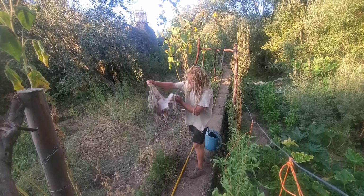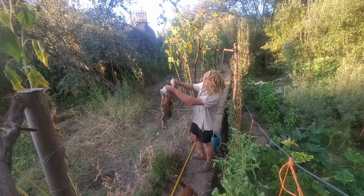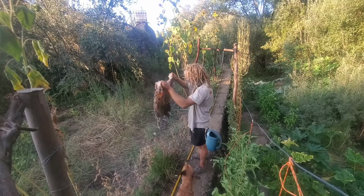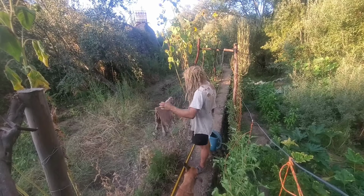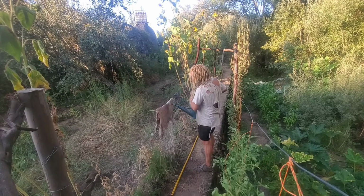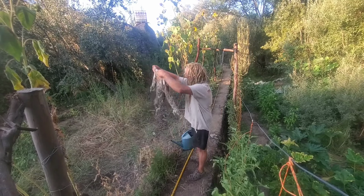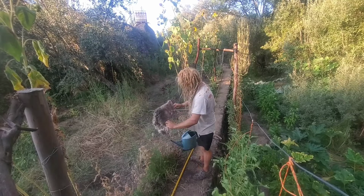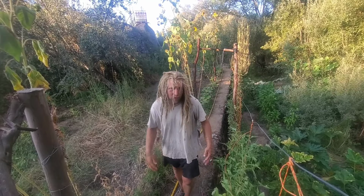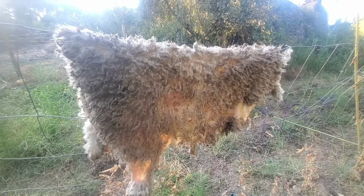It's not the best height. They were still very young, so you can see there's gonna be a lot of holes in it and not very thick wool, but we will see what it gives. I'm gonna let the wool dry for a bit and then I'm gonna salt it. The other ones are already salted.